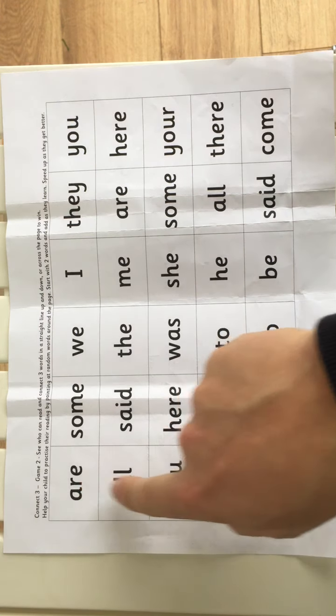Okay, this is the second set of tricky words. So if your child has got to grips with the first 10, it's time to give them another challenge. In the first two columns are the first 10 words. The last two columns are a repeat of these ones, just jumbled up, and the middle two are the last game's group of words. So if they're ready for this game, they should know these ones in the middle.